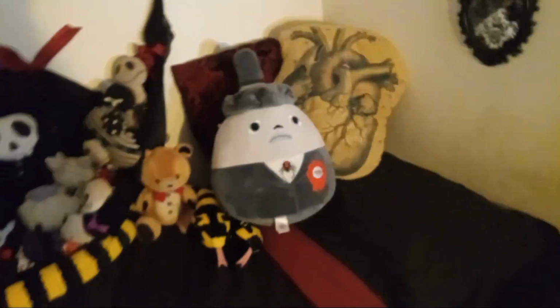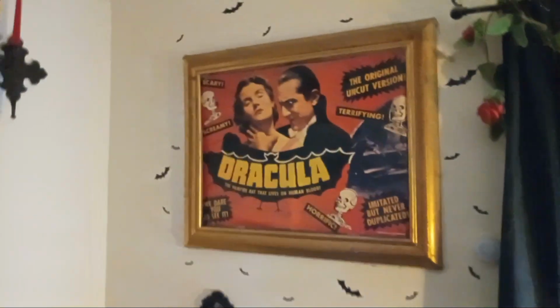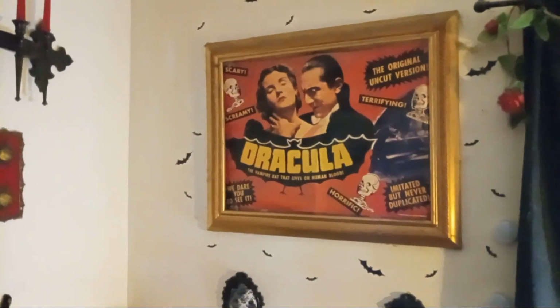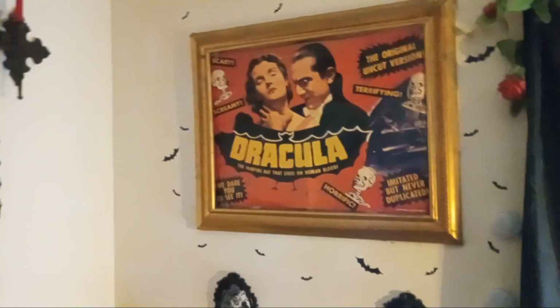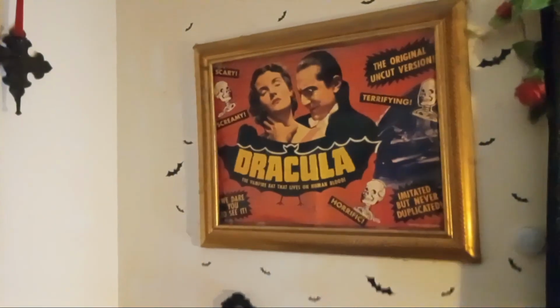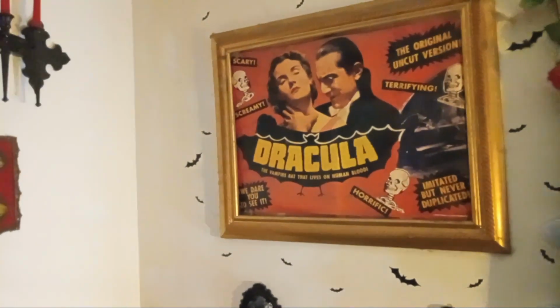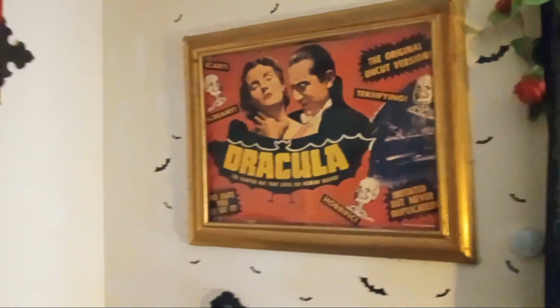Here's my little two-headed snake that my mom gave me, and a Squishmallow of the mayor of Halloween Town, and an anatomical heart pillow. There's my poster of Bela Lugosi's Dracula. This is something that I got at the Dollar Tree when I was like 15, and it's a reproduction of the actual movie poster for Dracula, which is honestly the most badass thing that I've ever gotten for $1. Like, how cool is that?